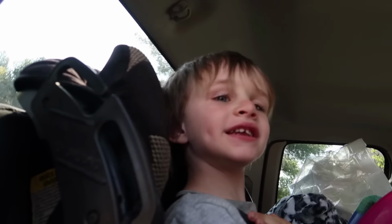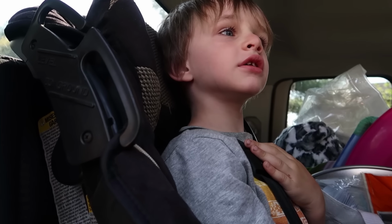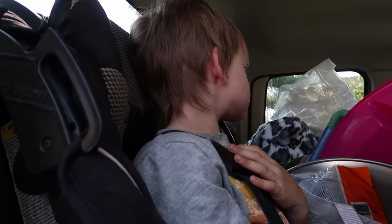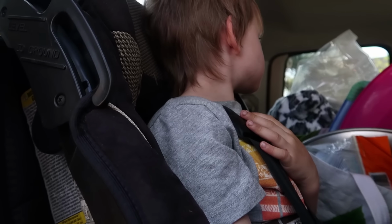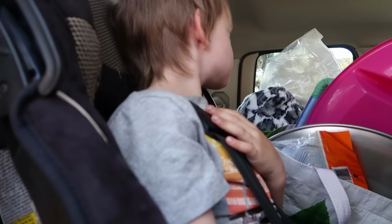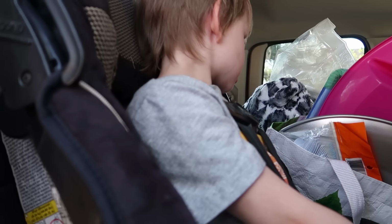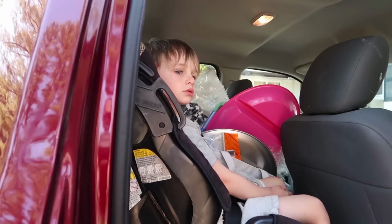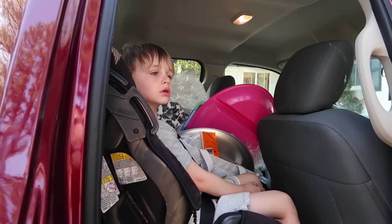You're packed full of stuff, huh? You wanna stay? You gotta come out. Are you gonna stay in the truck? Yeah. Okay, you can stay in the truck if you want. But Mommy and Daddy gotta go do what we gotta do, okay?